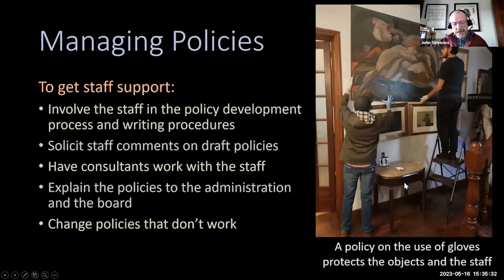Well, policies don't do any good if they're not followed, so I want to spend a little bit of time considering how policies should be managed. And we'll begin with a few things that I've learned through my consulting work with collection management policies. The first one is: involve the staff as much as you can in the process of developing policies and especially writing the procedures.